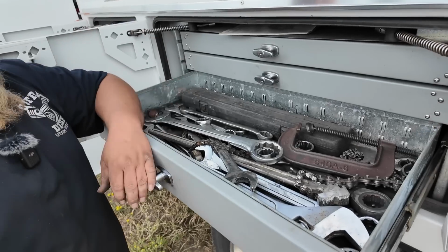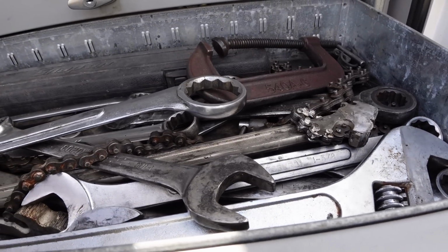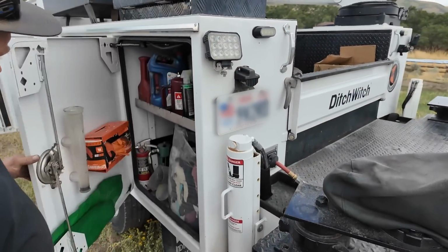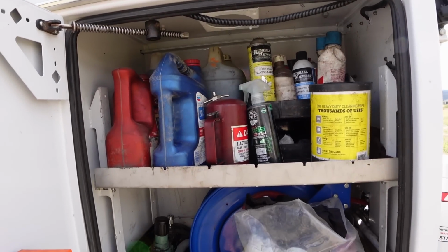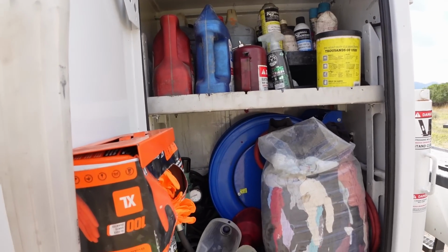Big chain wrenches we use a lot for a lot of valves. I got a couple of different style chain wrenches, ones that I can put a cheater bar on. This is just all my fluids, my rags, my hose reels in here, fire extinguisher, gloves, funnels. Somebody's old laundry. Yeah, and that's exactly what it is.